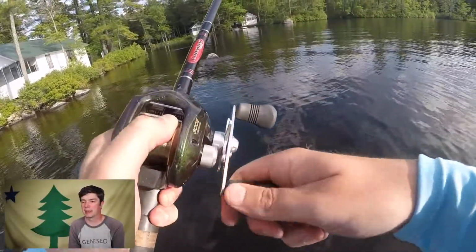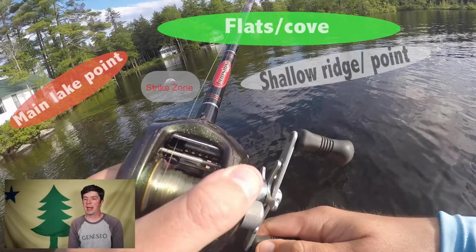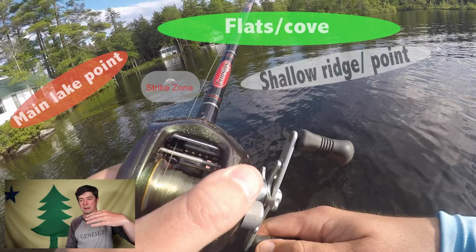First clip, let me break it down, right? To the left of me in the red oval, that's going to be a main lake point, like that finger that extends out into the main lake. And then I'm coming into a cove in the flatlands, and right in front of me is a shallow ridge. Think of it like a spine, and that's going to extend to the right about 60-75 feet into that flatland. And on either side of that ridge, it tapers off to like 4 feet. And then on the back end of the ridge, you have dark ground, a little bit of grass, and a little bit of shadow from the sun.